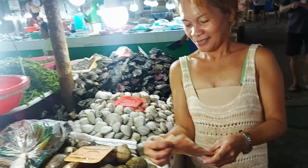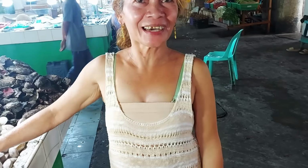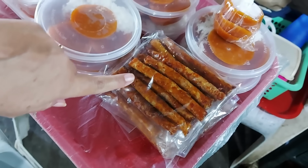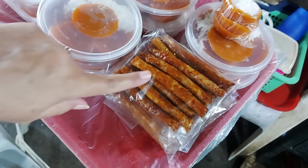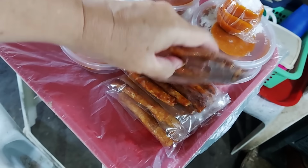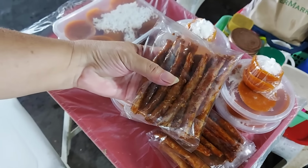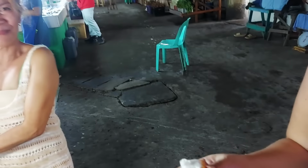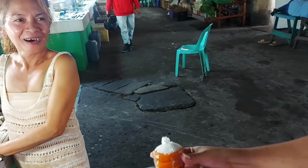Okay, wow. Putu puchenta. How much is one? 10 pesos only, ma'am. 10 pesos. Yes. What is this? And also this one, peanut roll. How much is this? 30 per pack. Peanut roll and putu puchenta. Can I have these, please?